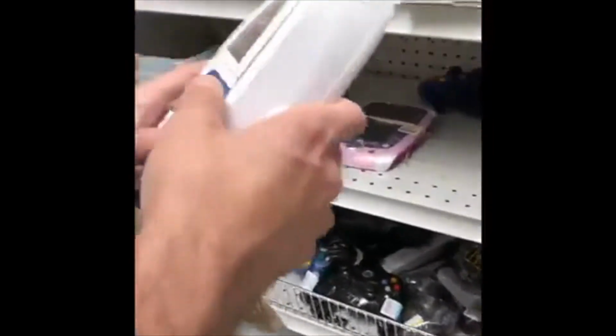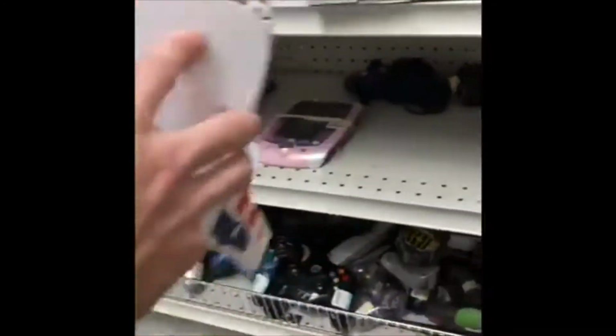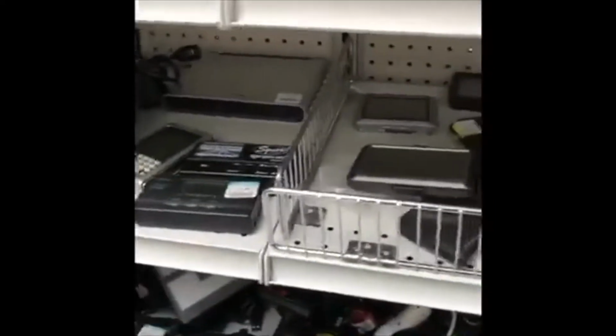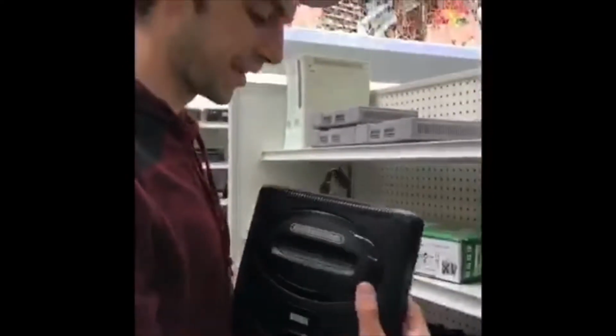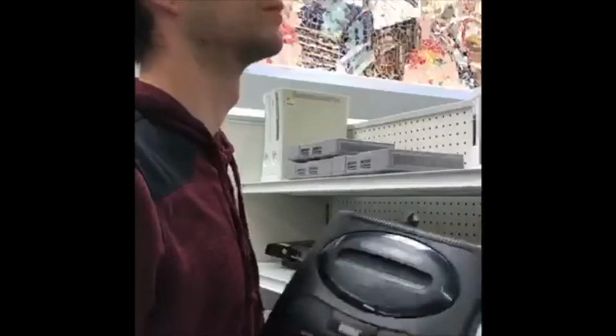What's that? It's a Buzz Lightyear Space Ranger ship. Doesn't have... $5. I freaking found a Sega Genesis. It doesn't have any controllers, and I don't know if it's gonna work. And they're asking $20 for it.